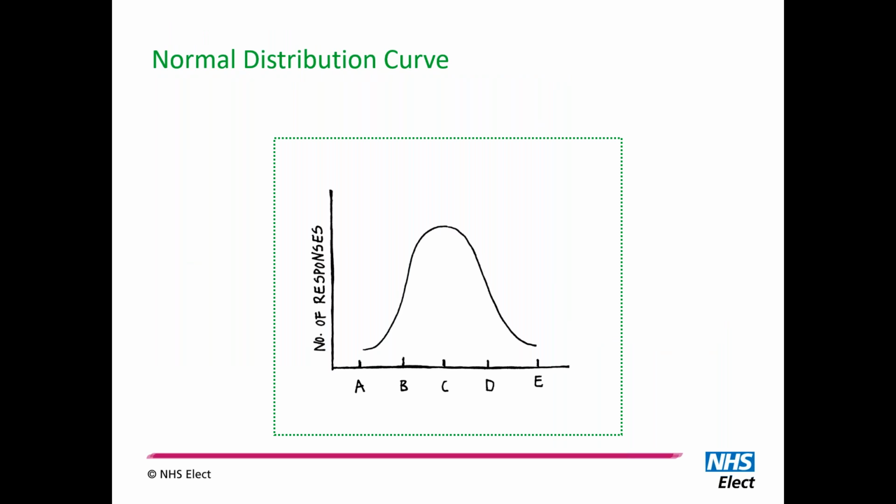So normally when we collect data from patients, we ask about their satisfaction, and what you'll find is this kind of distribution curve, because most people will select a middle of the road response.